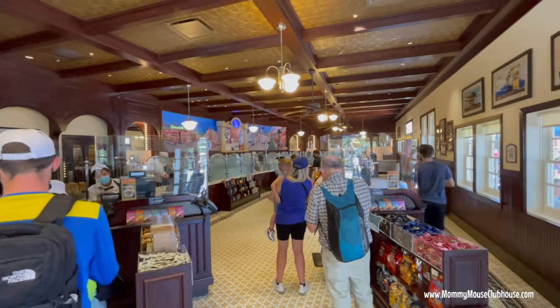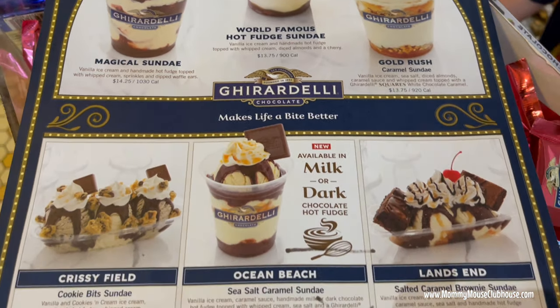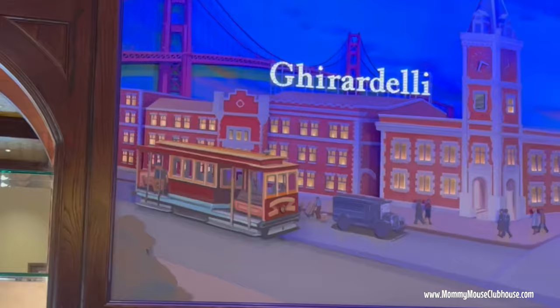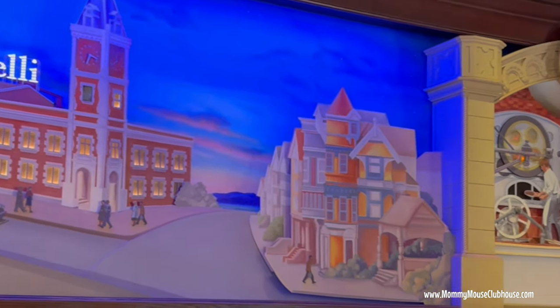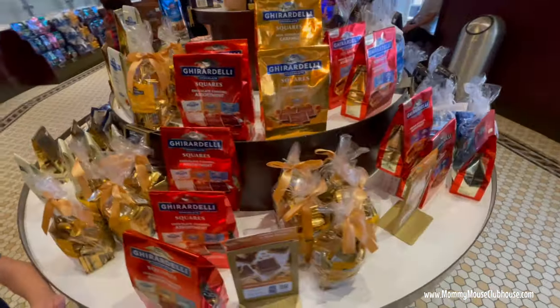One of my boys got the magical sundae, which is vanilla ice cream and handmade hot fudge topped with whipped cream, sprinkles, and dipped waffle ears. Another one of my boys loves milkshakes, so he got a classic cookies and cream thick shake. My husband and I had the Land's End salted caramel brownie sundae that had one of the best brownies I've ever had.